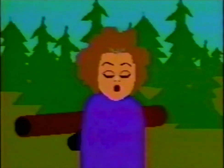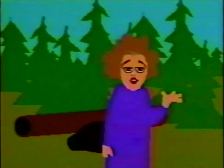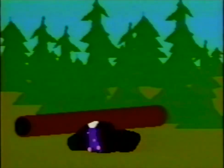"I'm just not normal at all. This isn't the way hair is supposed to be." She dreamed of becoming a person again, like her mother and father. She had only the strangest rememberings of them. At night she would dream about her real mother and father.